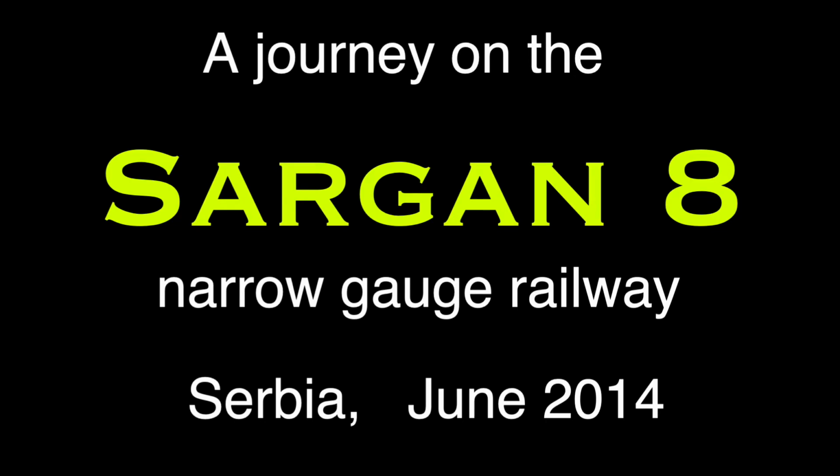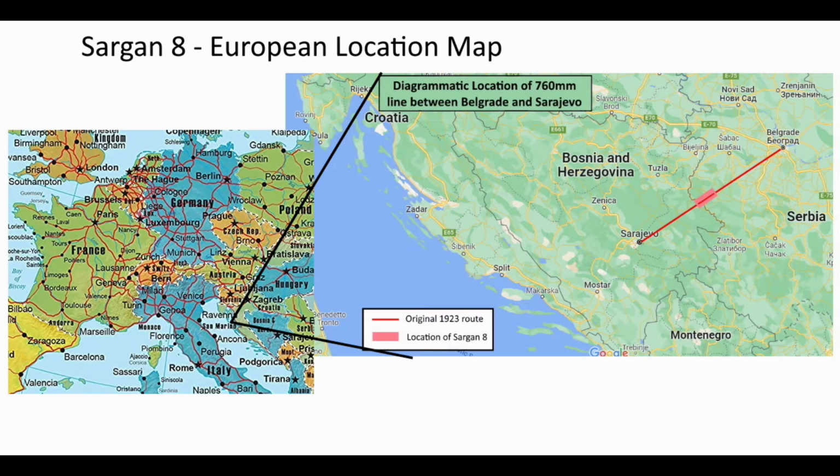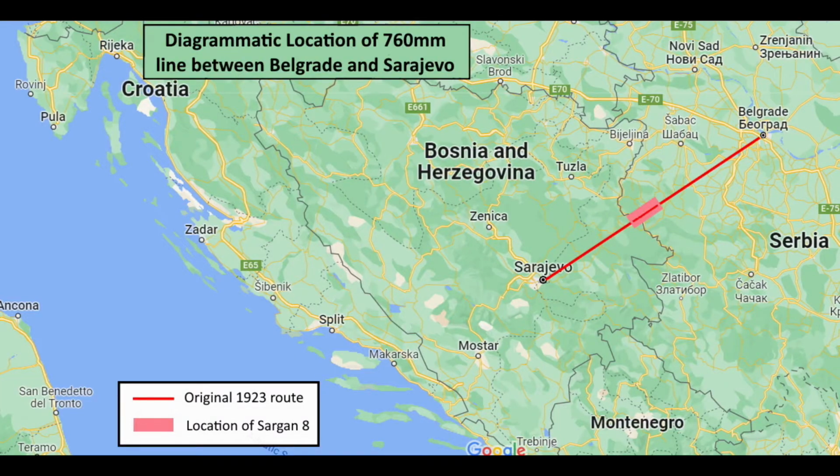The Sargan 8 is a relatively little-known 760mm narrow-gauge railway located in Serbia, formerly Yugoslavia. It runs for 15.5 kilometres through mountainous terrain and climbs 300 metres mainly by means of a series of tunnels and loops, which gives it the name of Sargan 8. Sargan is the name of one of the villages.